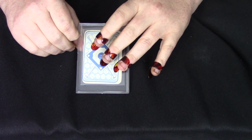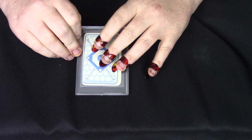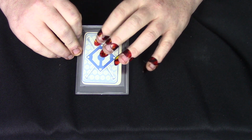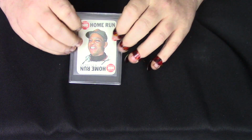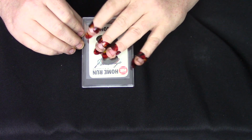Some '68 packs, you know, came with no inserts, and I think some came with a different insert, but some of them came with these, and it wasn't a random pack thing. I believe the box would tell you if it came with these playing cards.